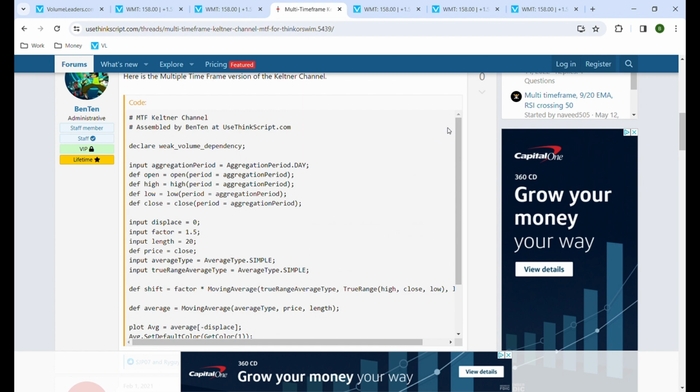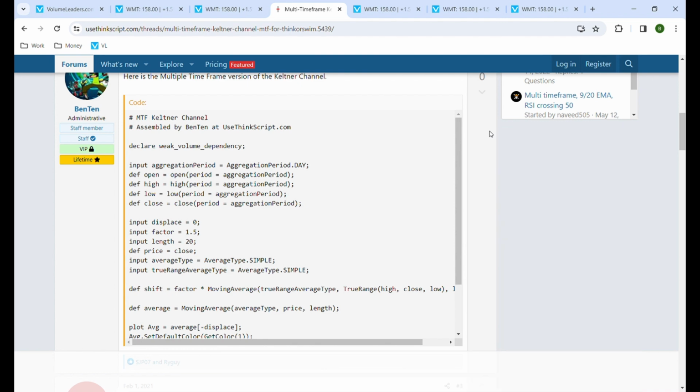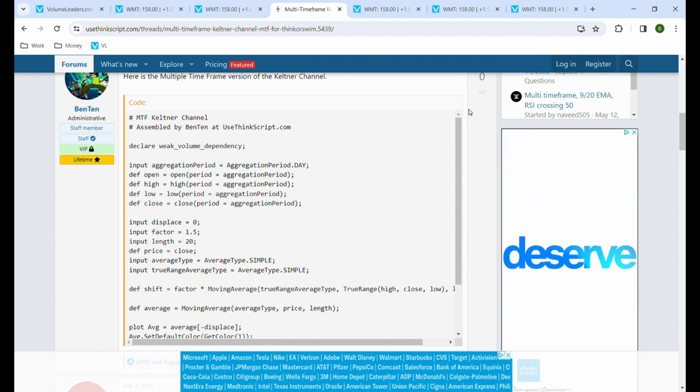And then once it's there, you can configure multiple studies in the same chart. You can have different intervals: day, week, month, quarter, year, 4 hour, 2 hour, 1 hour, whatever it is that you like. And I have about 5 or 6 of them on there. And this is where I'm going to pause and switch over to thinkorswim and start talking about how I interpret those charts with the multi-time frame Keltners on them.